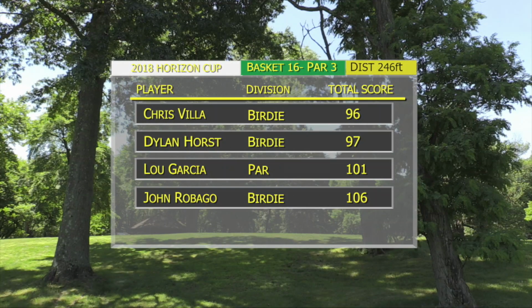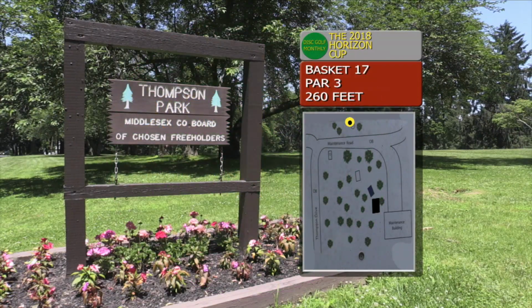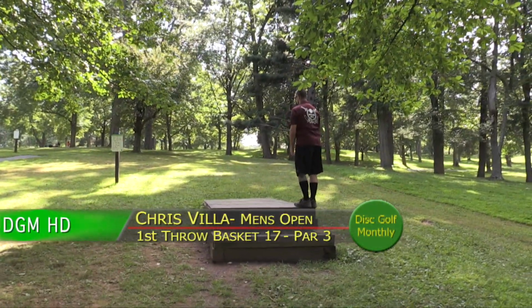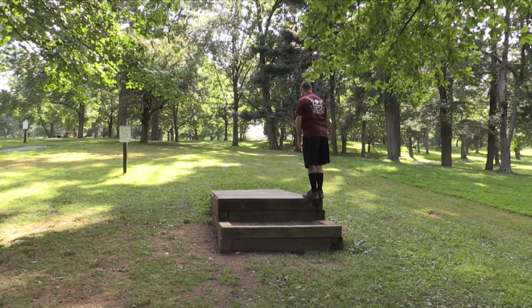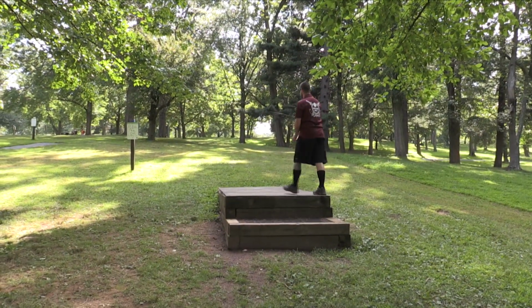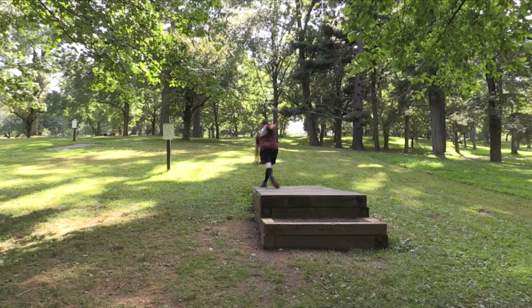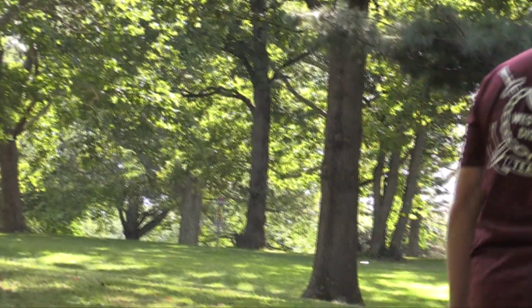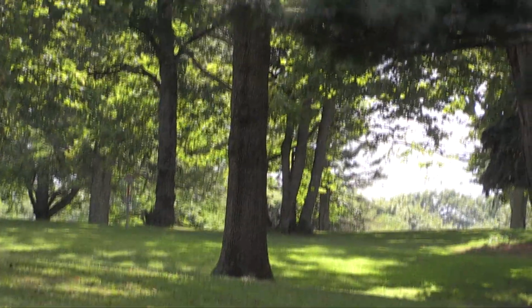Okay, so Chris and Dylan both get birdies. Chris maintains that one-stroke lead. As we move on to basket 17, this is a par 3, 260 feet. Chris still has the box. This is an uphill shot, as you can see. There's a roadway that you have to be careful to avoid up ahead.